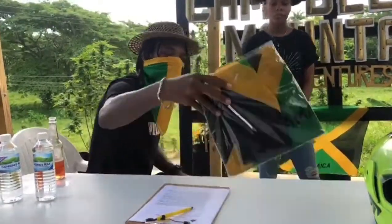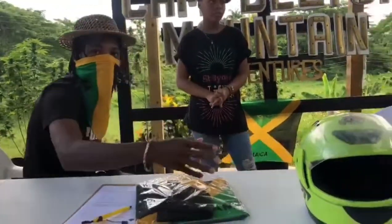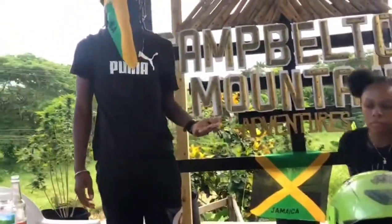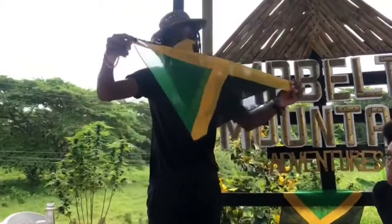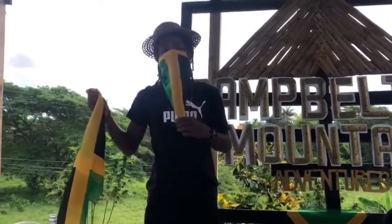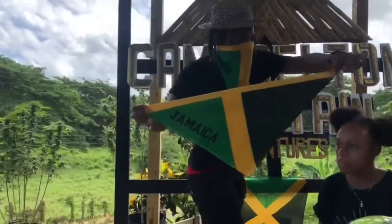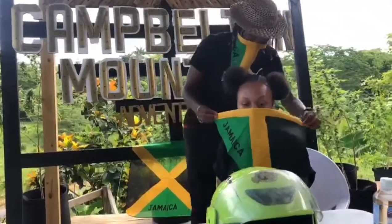you're entitled to a Jamaican bandana, helmets, gear, two tour guides, and also coconuts after your tour. So this is the first introduction. This is a part of our Campbelton fashion. As you can see how I tie my bandana, we basically replace the mask. So I'm just going to use Brianna here as a mannequin. Is it fine? Yeah. All right, so ready.